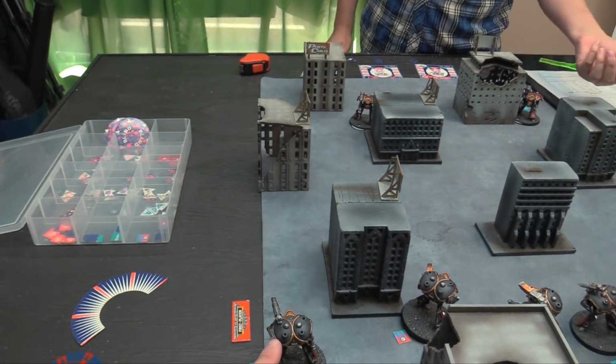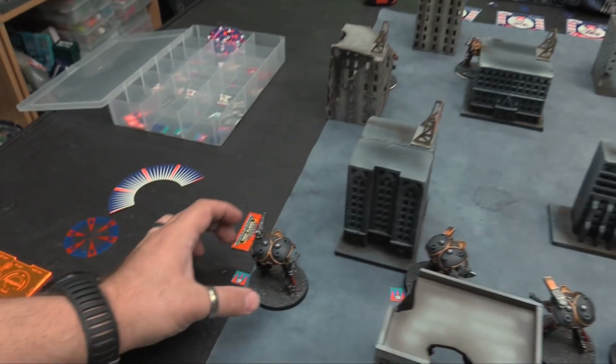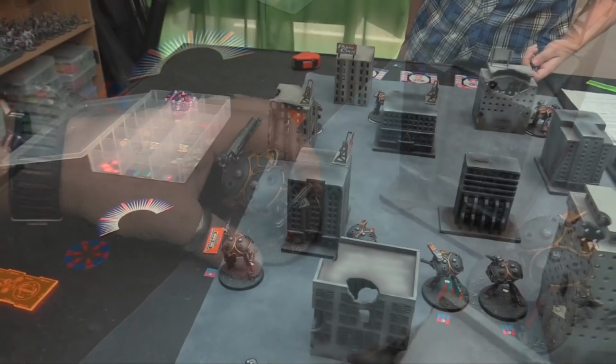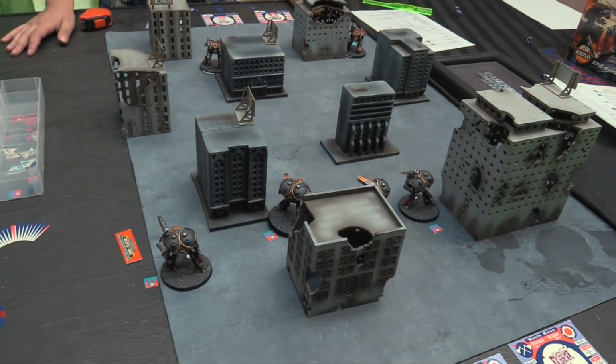Plasmas on 6s. More plasma on 6s because of range and the fact he charged. And 1. So 1 shield's down. So he goes from 4 down to 3. From 3 to 4 to 5. All right, macro cannon hitting on a 5. That's all our chargers. So it's a new turn.